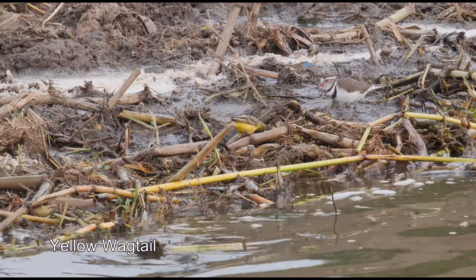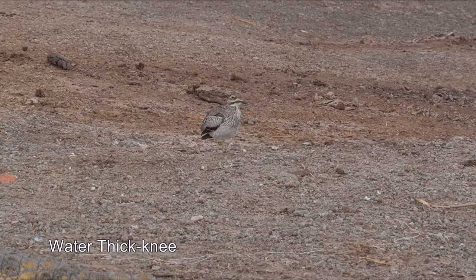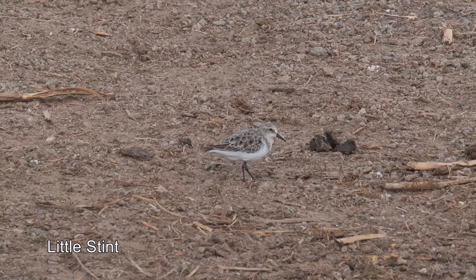Everywhere you look, there's this amazing selection of wildlife. Is this a ringed plover here? Yes, a fish.